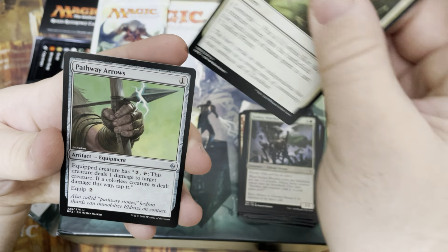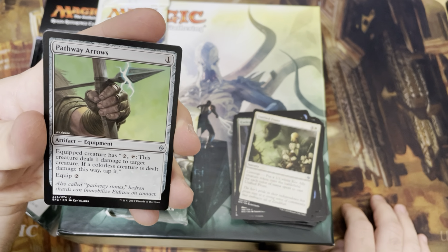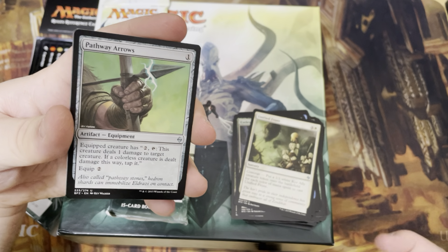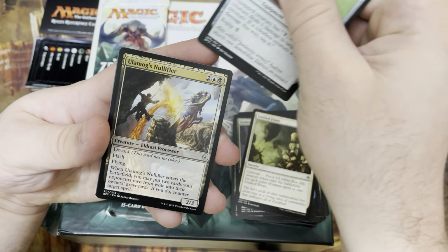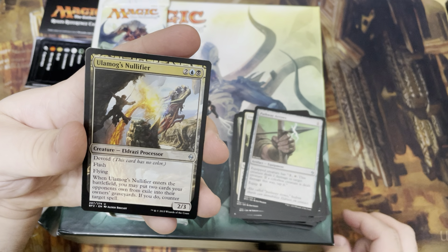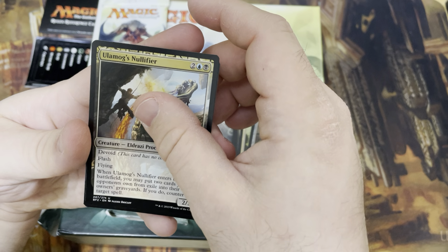I don't even know if I have that uncommon, or if I do, I maybe only have one, so I could use a second copy because I need 2 for my cube. I might change that as I go, but that's just what I'm starting out with. Pathway Arrows. Ulamog's Nullifier, another good one. Those are like double color signpost uncommons for drafting.